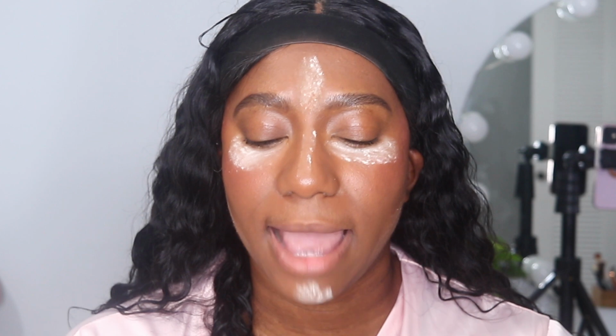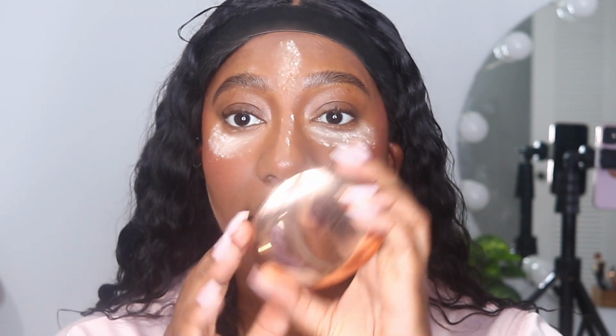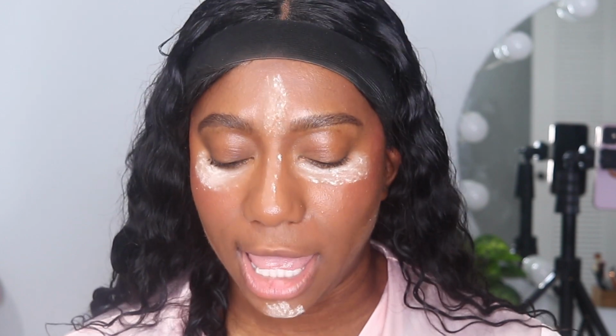And then after that, I'm going to take my skin tone setting powder. When you're setting your face, you want to make sure that you have your loose setting powder that you use under your eyes, wherever you apply concealer. And then I personally like to use a pressed skin tone setting powder to set the rest of my face where I do not highlight.